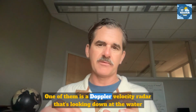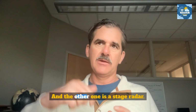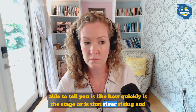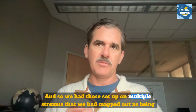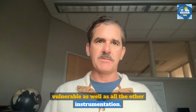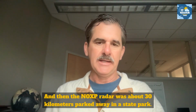And they employ two radars. One of them is a Doppler velocity radar that's looking down at the water surface, and the other one is a stage radar. And so what they're able to tell you is how quickly the stage is rising, that is, how quickly the river is rising, and also what the speed of the water is. And so we had those set up on multiple streams that we had mapped out as being vulnerable, as well as all the other instrumentation. And then the NOXP radar was about 30 kilometers away, parked in a state park.